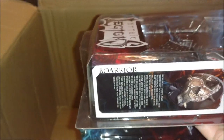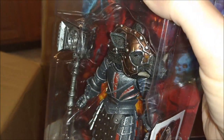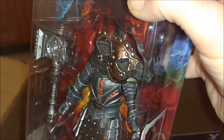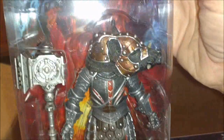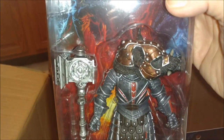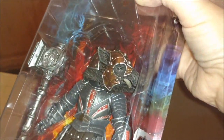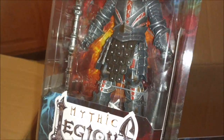Next up, let's take a look. Oops, sorry. We have here Boreor, and I think he's a unique character. I don't know if you could see there. He's a hoggish or swine type, a boar-like figure, another animal-like figure. And then you got the hammer. His head's so big you have to turn it over to the side to accommodate the packaging. So, very cool. An armored boar-like figure. Boreor.